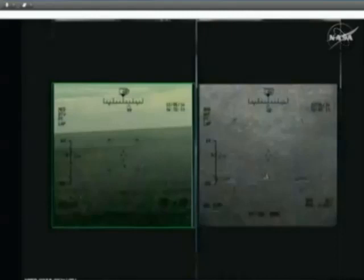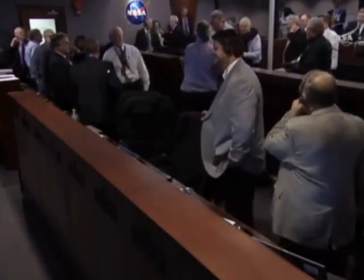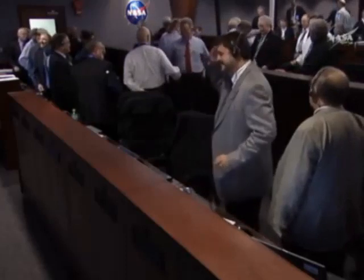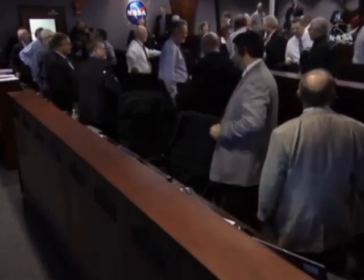This is Mission Control Houston, here in the flight control room. Procedures for post-splashdown activities and the monitoring of data. And there you can see in the mission director's room at Hangar AE at the Cape Canaveral Air Force Station, smiles, exuberance, celebration. Orion's maiden flight from start to finish was picture perfect.